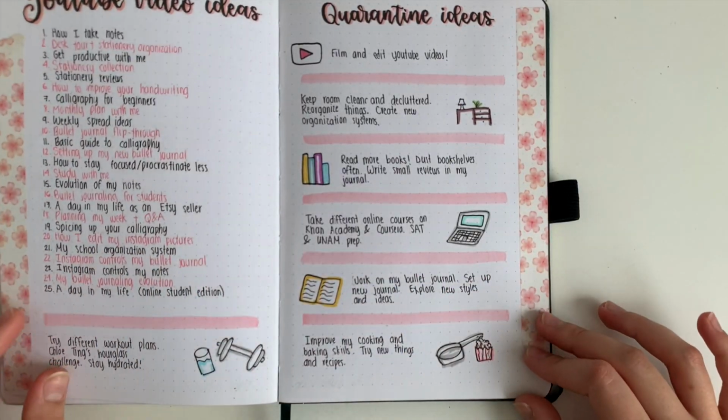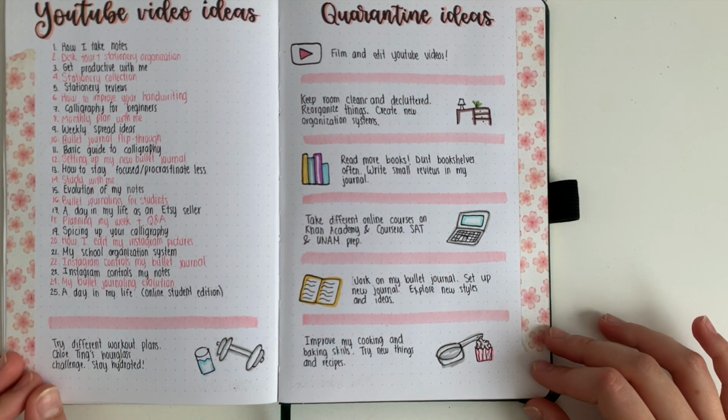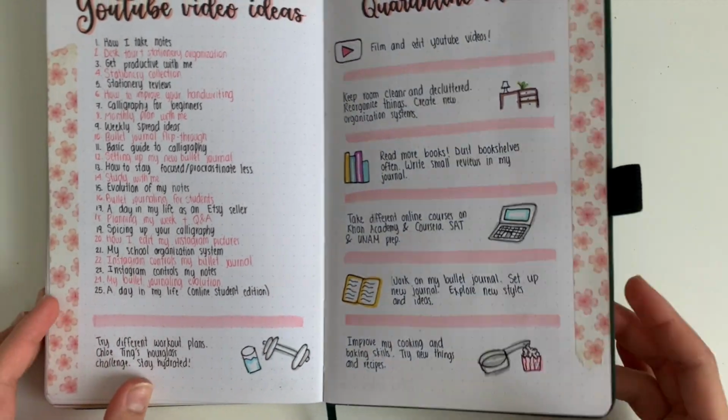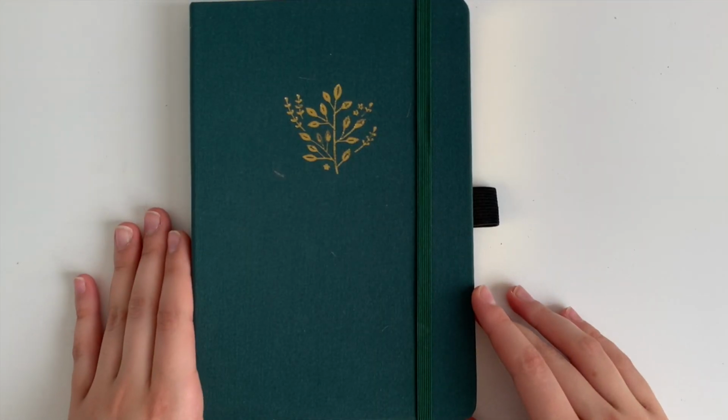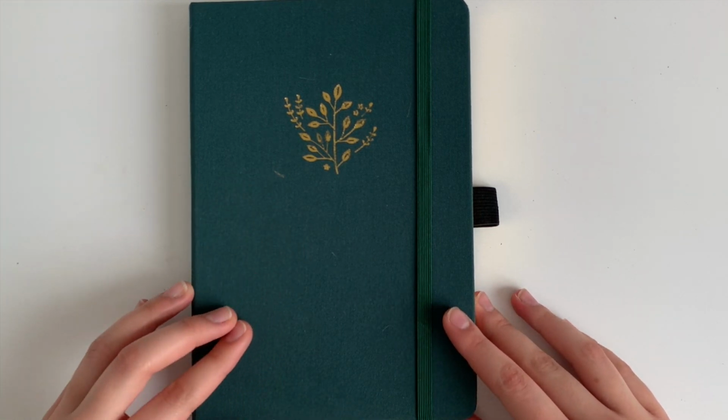And here are my last pages in this bullet journal. I didn't show these ones in my flip through as I made them after I had filmed that video. And that's it for this journal. This is the journal that I'm currently using. I have only used a few pages in it because I only started it this month.